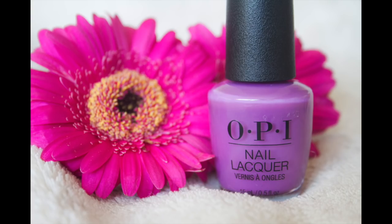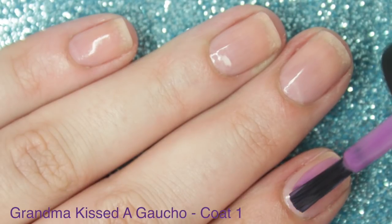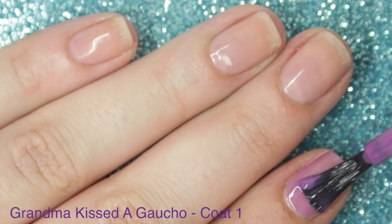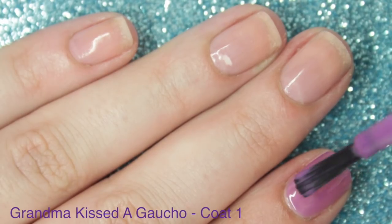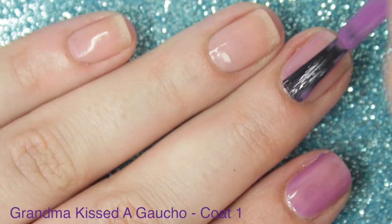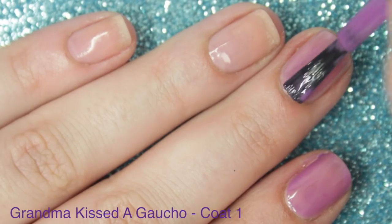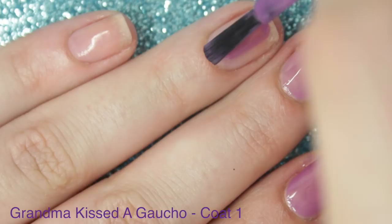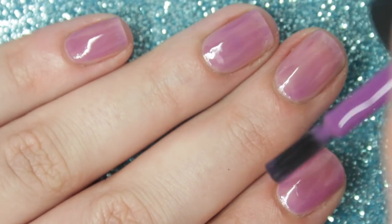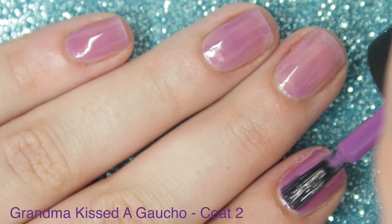Next up, I have Grandma Kissed a Gaucho, and this is a really nice pink toned medium purple. This formula, however, is completely different than any of the other formulas in this collection. It is a jelly polish and it really needs to be built up to opacity. It's still really easy to apply, really smooth formula, it's just very, very sheer. I'm not sure why this is so sheer compared to the rest, but I think it would look quite nice in a jelly sandwich.